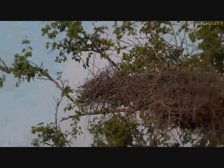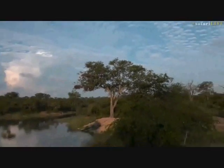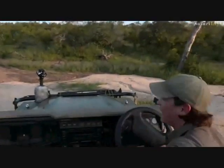Okay, well, let's take off our red-billed buffalo weaver. While we do that, let's go back to the bushwalk to see how they're doing.